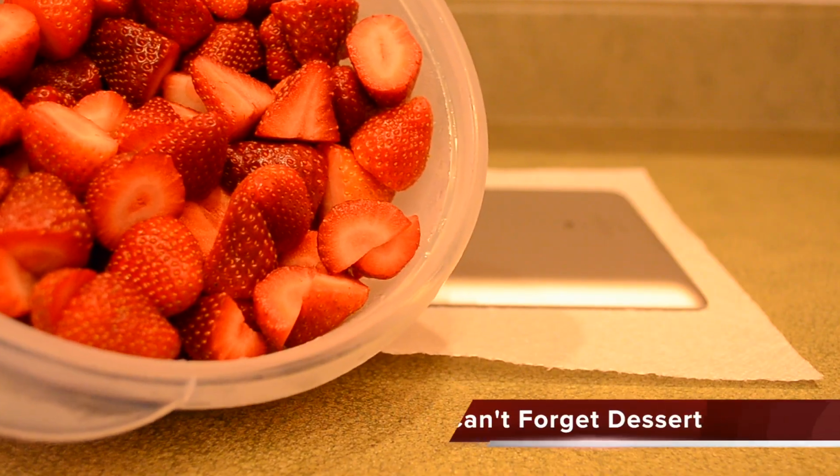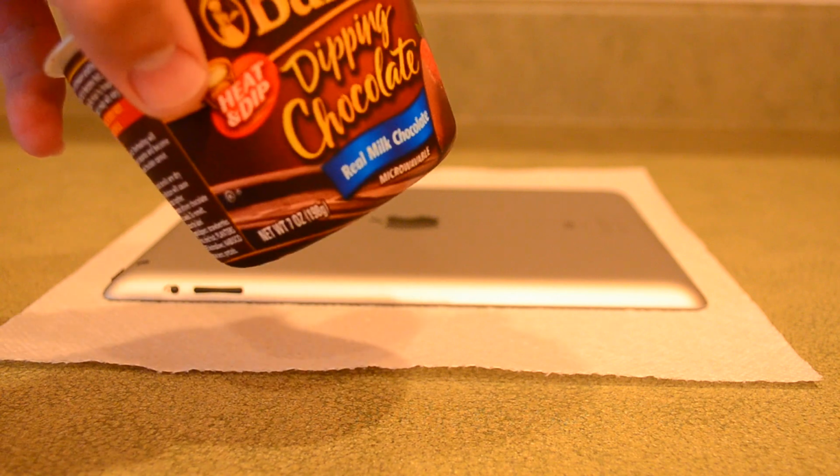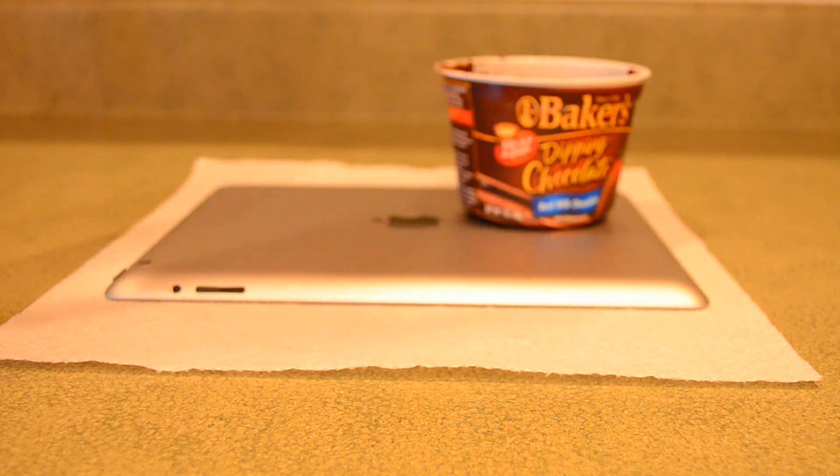Now, strawberries are good, but what's better than strawberries? Chocolate-covered strawberries. So I put this in the microwave for about a minute and a half, but I figure I can set this down here, leave Infinity Blade going, and come back later this evening, and I might be able to smear some of that chocolate onto a strawberry.